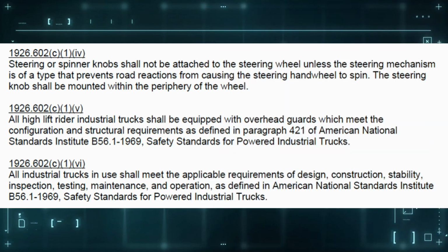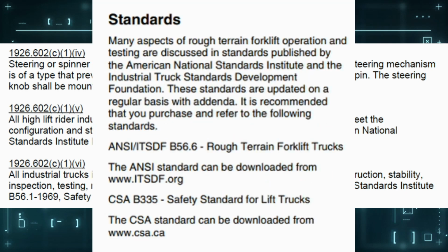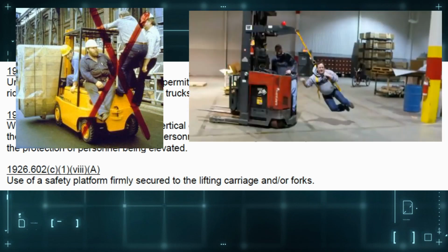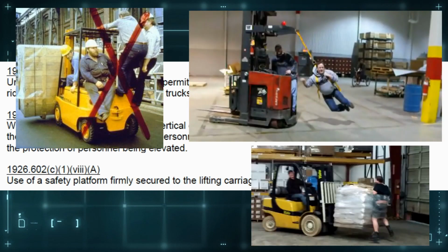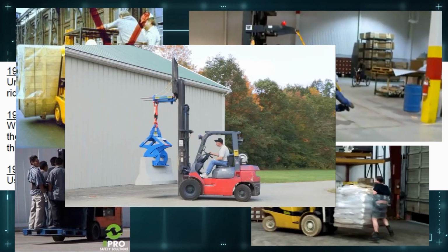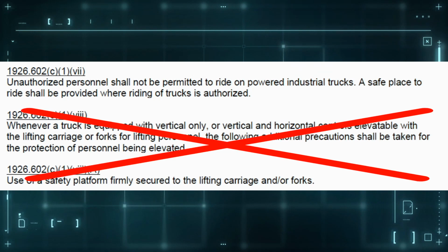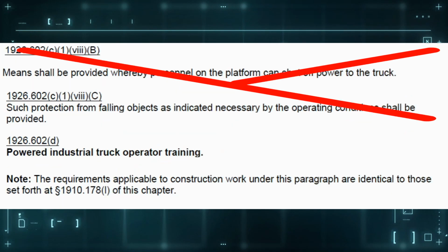The next one here says that the forklift must comply with ANSI B56, and if we go back and look at the user manual for that piece of equipment, you'll see here it complies with ANSI B56.6, so you're going to go on that. Unauthorized personnel shall not be permitted to ride on powered industrial trucks. And what that means is no, no, no, and no. Only person that should be on that vehicle is the operator in the driver's seat with their seatbelt on. Personnel baskets will not be covered in either one of these. Again, personnel baskets we're not covering.